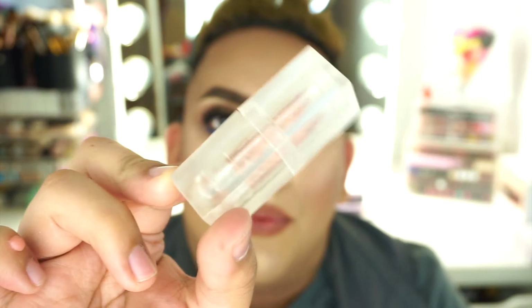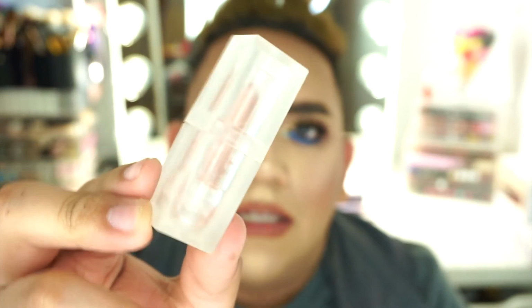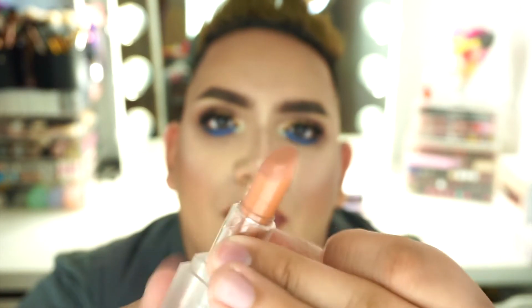So I'm gonna go ahead and use the Classic K lipstick. This is what it looks like. It's so pretty. It's like futuristic packaging. Oh, I love this lip color.